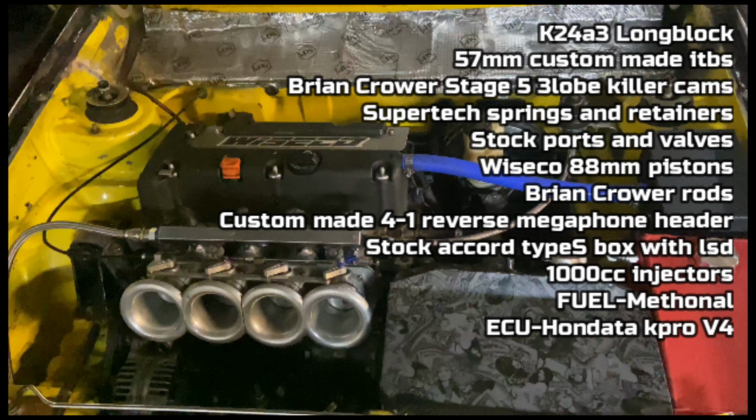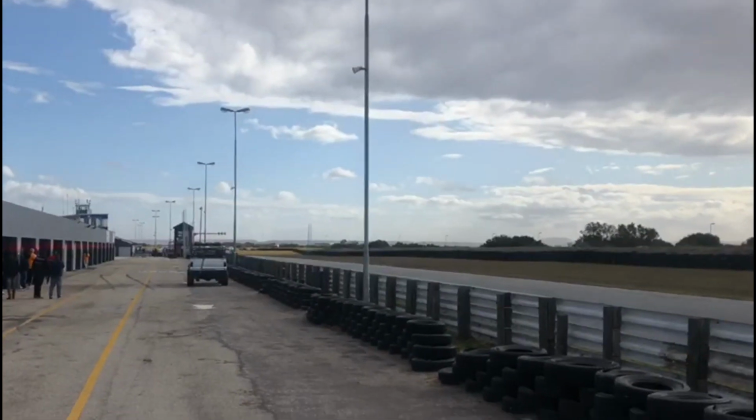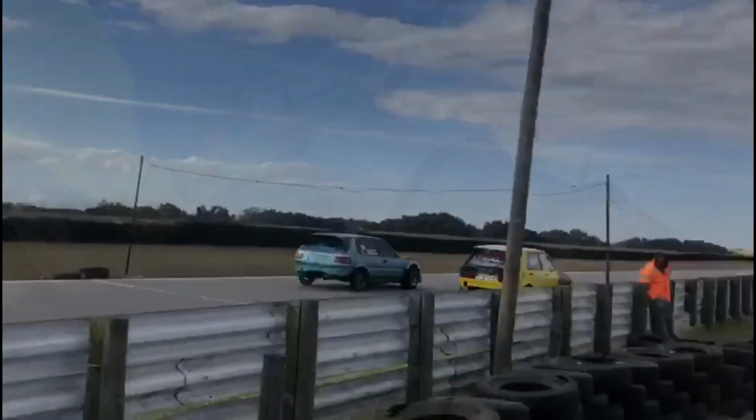The fuel pump will be replaced, the fuel system will be cleaned, and the injectors will be replaced, maybe with a bigger set of injectors as well. So hopefully we can make a bit more than what we ended up at. Wasif's current time is an 11.4 at 196 kilometers per hour. So hopefully with the new gains, we'll definitely be able to see a better time, hopefully a lower 11, maybe even a 10 second box. Anything is possible.